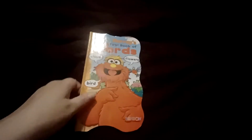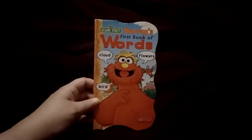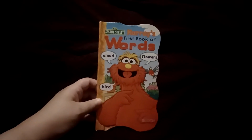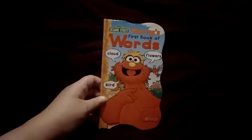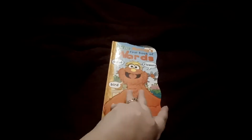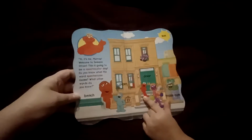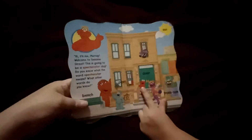All right, so tonight Addison wants to read Mary's first book of words from Sesame Street. Elmo? Elmo? Okay, there's Elmo right there. Oh, I see, you're smart.